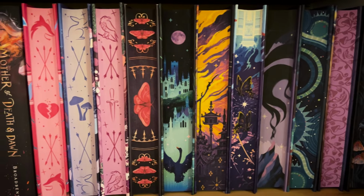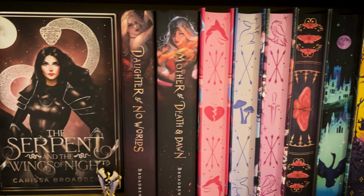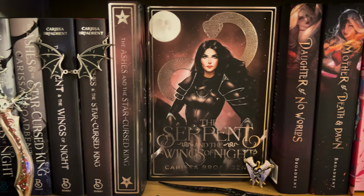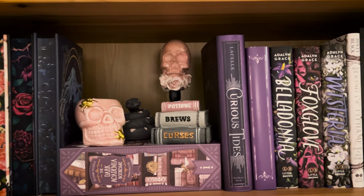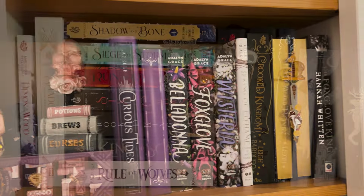I am very privileged to be in the position to have a few different book box subscriptions and then also buy one-off special editions, exclusive editions, signed editions, all that. I also utilize the secondhand market for special editions fairly often, and the main place that I do that is called Pango Books.